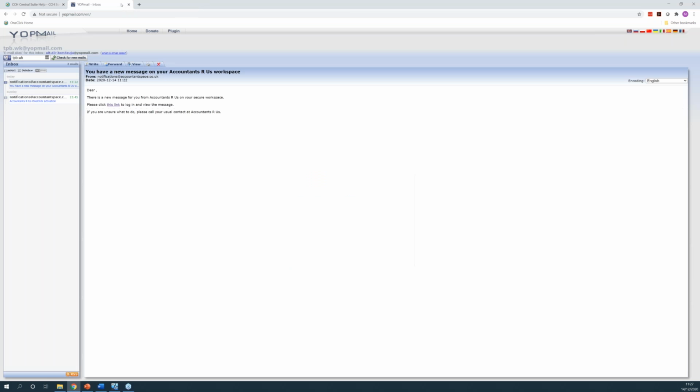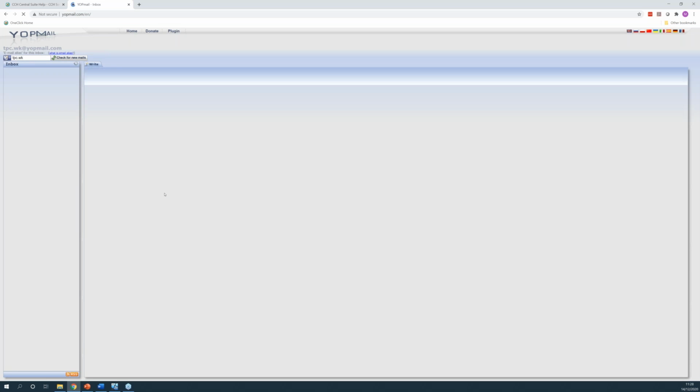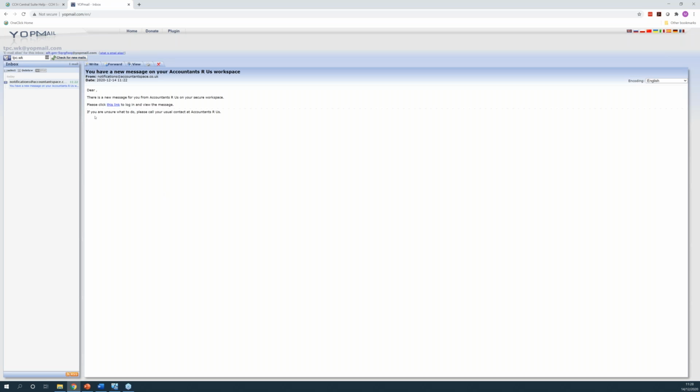Close the browser, go back to the inbox and just look at the third person. This is the person who has not done anything at all with the initial upgrade. They've ignored it. So in this case, when they get the same email, there is a new message for you, and they click the link to view the message.